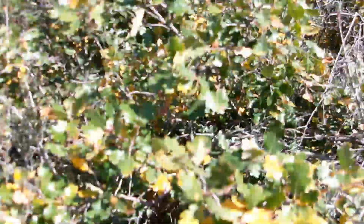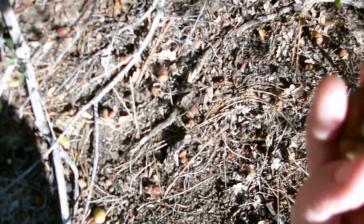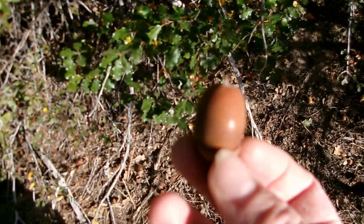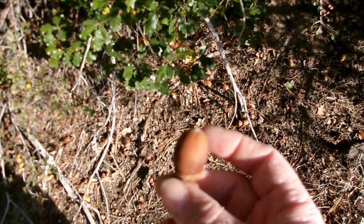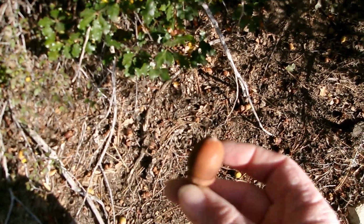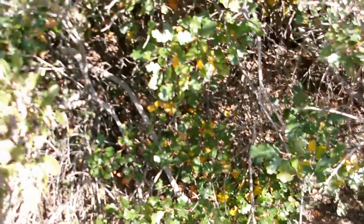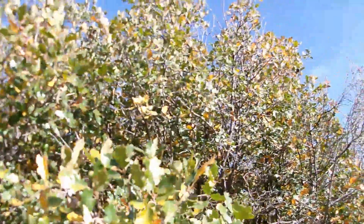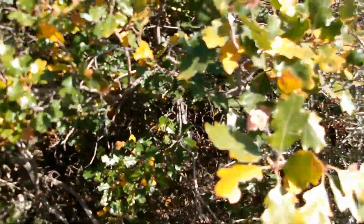But here we go. Here's what the acorns look like on Brewer Oak. Very similar to the regular Oregon white oak tree. Small, shallow acorn cup. Nice, flared, rounded acorn shape. And being a white oak, they ripen in one growing season. So very beautiful, very beautiful. Awesome. Beautiful Quercus garryana variety brewery.